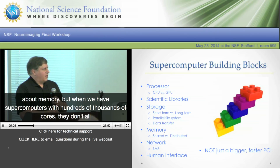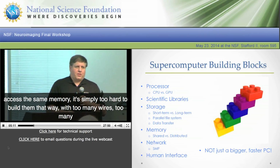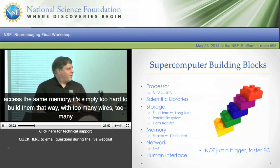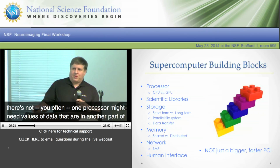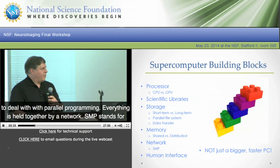I'm not going to go too much into detail about memory, but when we have supercomputers with hundreds of thousands of cores, they don't all access the same memory. It's simply too hard to build them that way with too many wires, too many connections. So what happens is each processor has access to a certain amount of memory, and often one processor might need values of data that are in another processor's memory, so you have to send it back and forth. And these are other issues that are non-trivial to deal with in parallel programming.